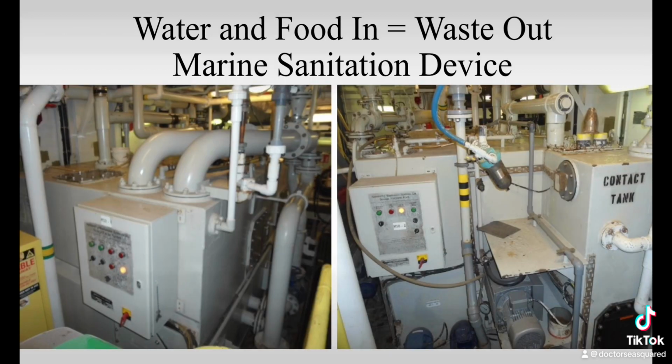And this is where it all ends up, in the marine sanitation device, the big sewage unit. So the ship's sanitary system is vacuum, so the toilets operate under a vacuum.